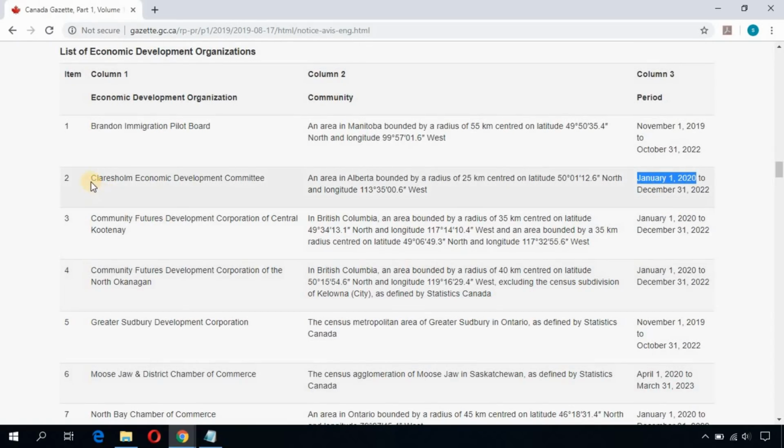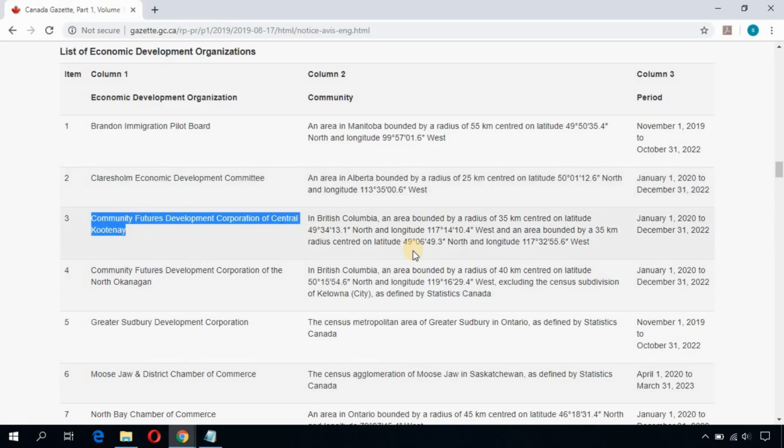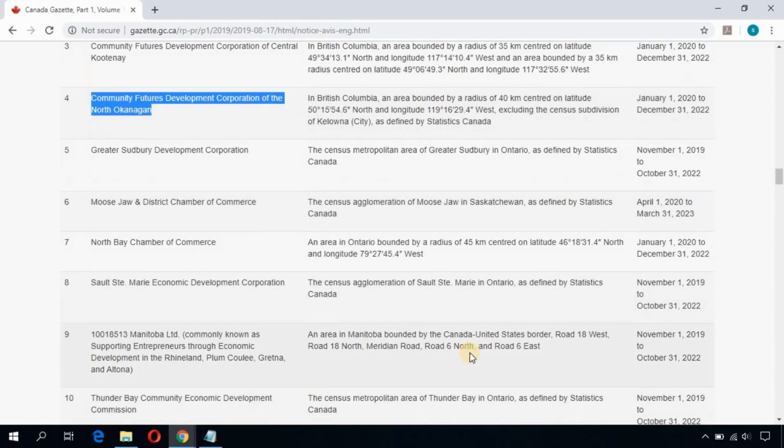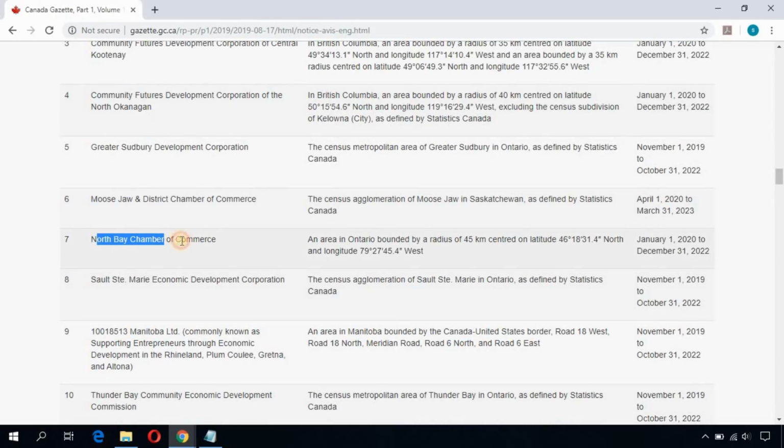2020. And these are the following: Claris Home Economic Development Committee, Community Futures Development Central of Cotinay, what else? Community Futures Development Corporation of North Okanagan, and North Chamber of Commerce. Now there's one more community that is going to start at a further date, which is April 1st, 2020, and this is the Moose Jaw and District Chamber of Commerce.